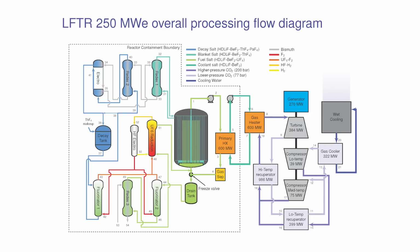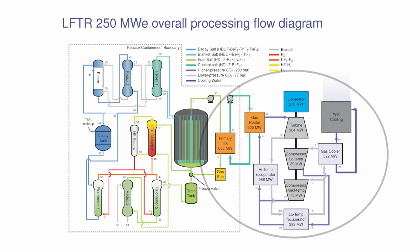Okay, I'm a mechanical engineer. I'm not a chemical engineer. I like to talk about power conversion systems, and I didn't design the supercritical carbon dioxide gas turbine system, but boy do I admire those who did work on it, because it really is remarkable.